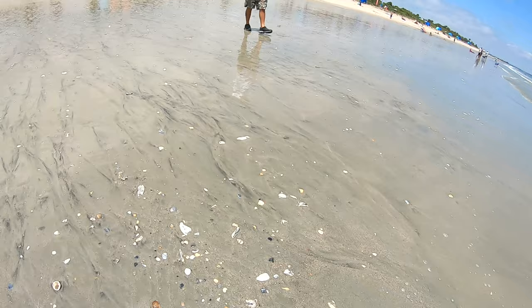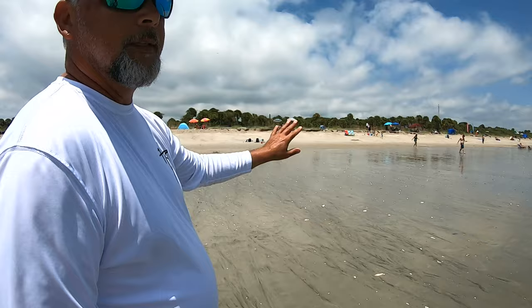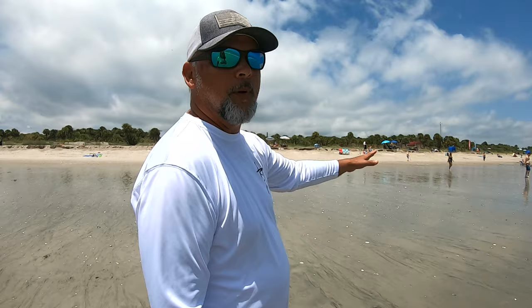This right here is the last rock jetty that I see, and if you look right up here, you can see the results of it not having any more jetties. A lot more of the sand down this way has eroded out. I see the steep bank up here.